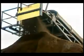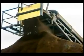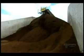Once the curing phase is over, the compost goes through a screening process which removes any lumps or foreign objects, such as pebbles or partially decomposed wood chips. The finished compost comes out silky smooth.